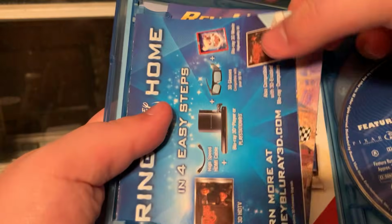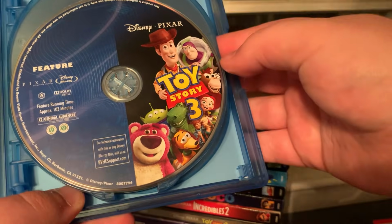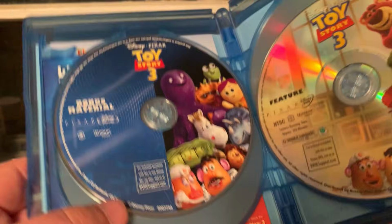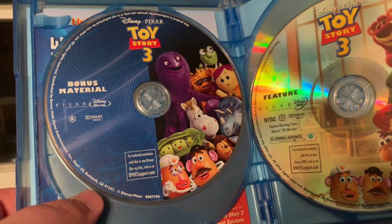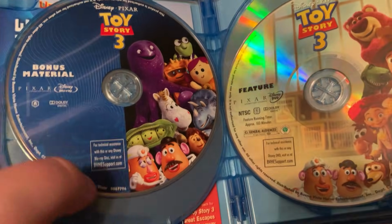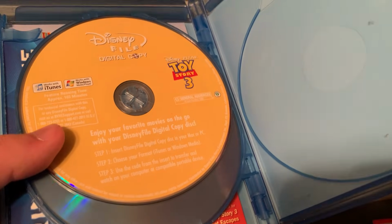I'll open this up. Here we got the digital copy, the Blu-ray, and this thing. Here's the Blu-ray disc with the movie, which has Woody, Buzz, Bullseye, Jessie, Barbie, Ken, Lotso, one of the squeeze toy aliens, Rex, and Slinky Dog. Here's the Blu-ray with the bonus features, which has Stretch, the bookworm, Chuckles, I think that's what his name is, Dolly, Trixie, Buttercup, Mr. Pricklepants, the Peas-in-a-Pod, and Mr. and Mrs. Potato Head. Here's the DVD, which has all those same characters, and the digital copy, which is a yellow disc.